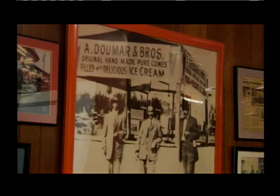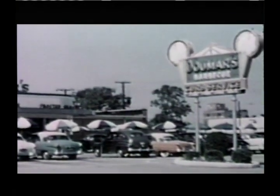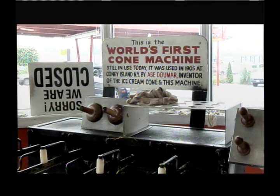The Doumar family has been serving up ice cream cones in Norfolk since, well, since the ice cream cone's been around. As the Smithsonian Institution agrees, a fellow named Abe Doumar in 1904 invented this edible American icon. His legacy, 105 years later, a drive-in diner at the corner of 19th and Monticello, where the very same machine is still cranking out the cones.